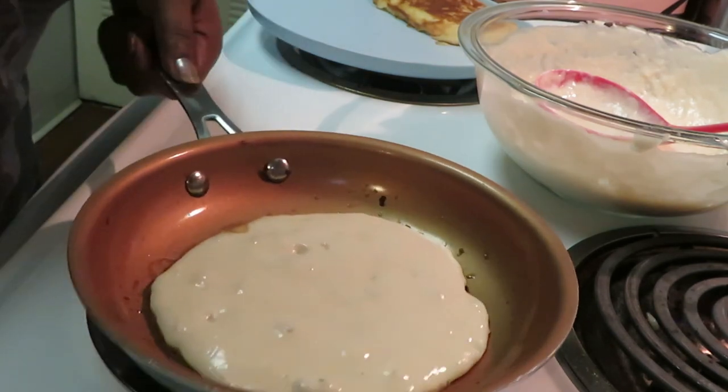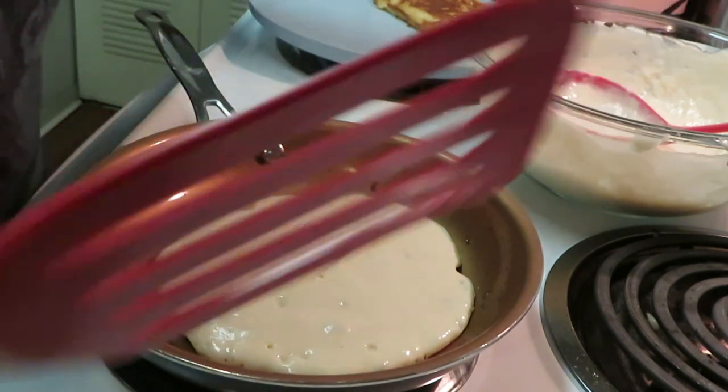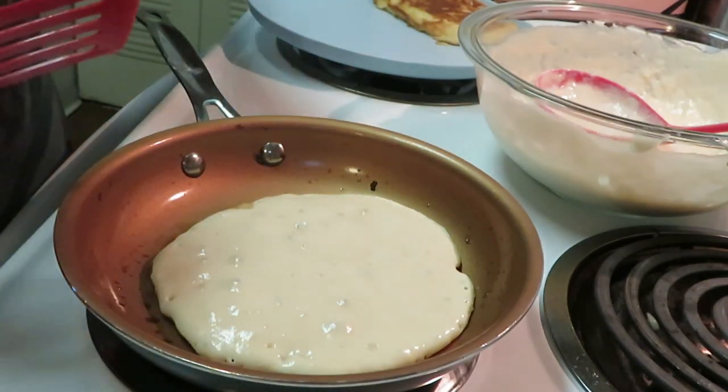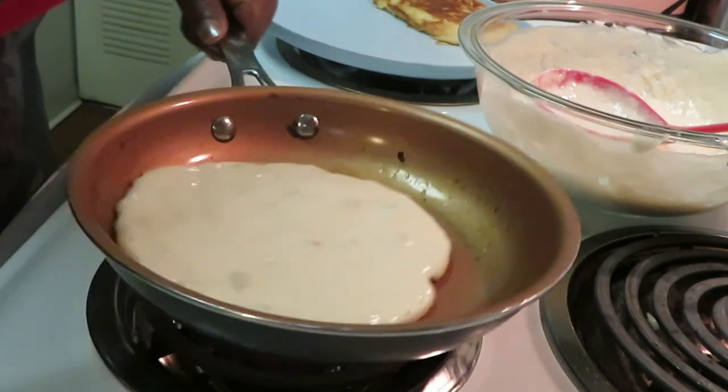I mean, you don't want it to be all crazy looking, but see, this is why I used a little small pan and not the big frying pan. See, you can work better with a smaller pan. A lot of times we like to use those big frying pans, and no. The trick is use the small one.